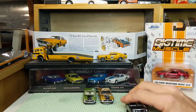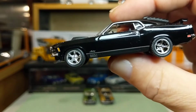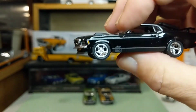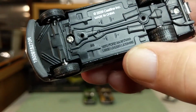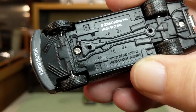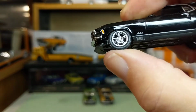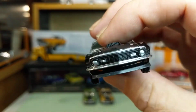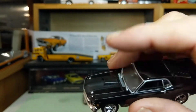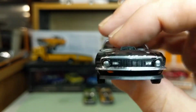Now this black one is an M2 from the Daily Drivers, I believe. It's a 1970 Mach 1. And on these, I was disappointed the hoods don't open. This is copyright 2009 Crestline M2, 1970 Ford Mustang. Rubber tires, a Krieger style 5-spoke aftermarket rim. It's got a different hood scoop. This is not the shaker. This is actually a better detailed Cobra Jet hood scoop.